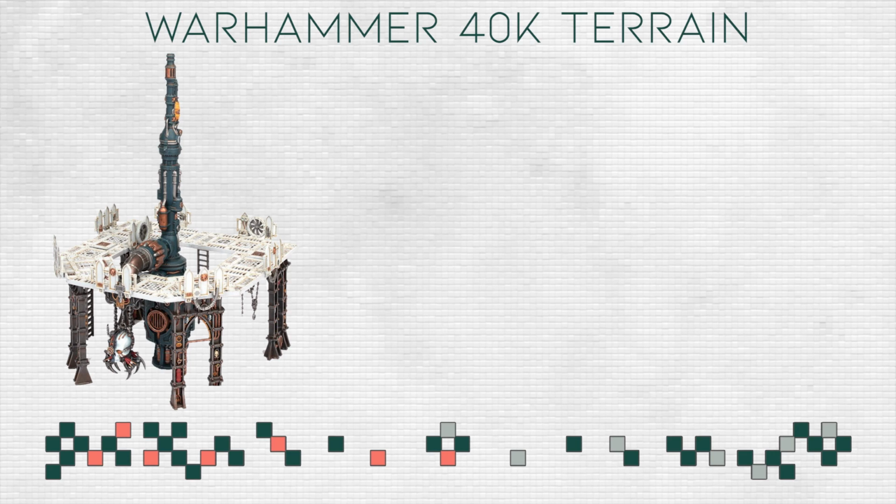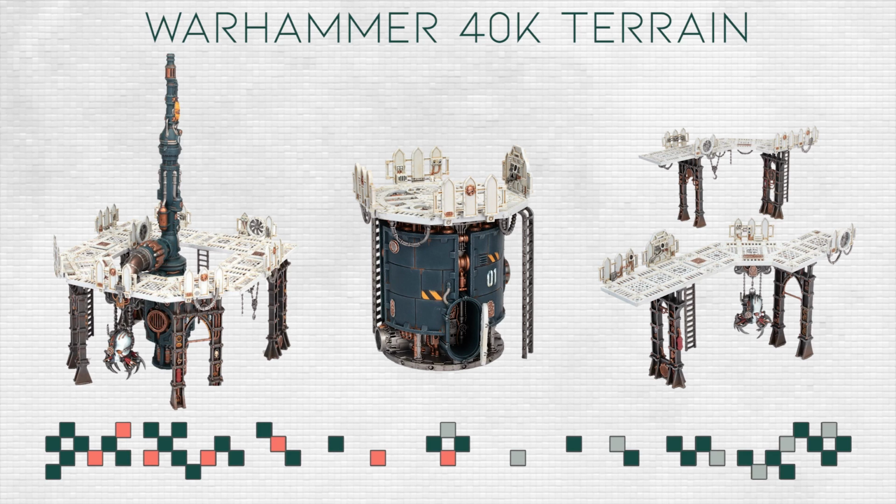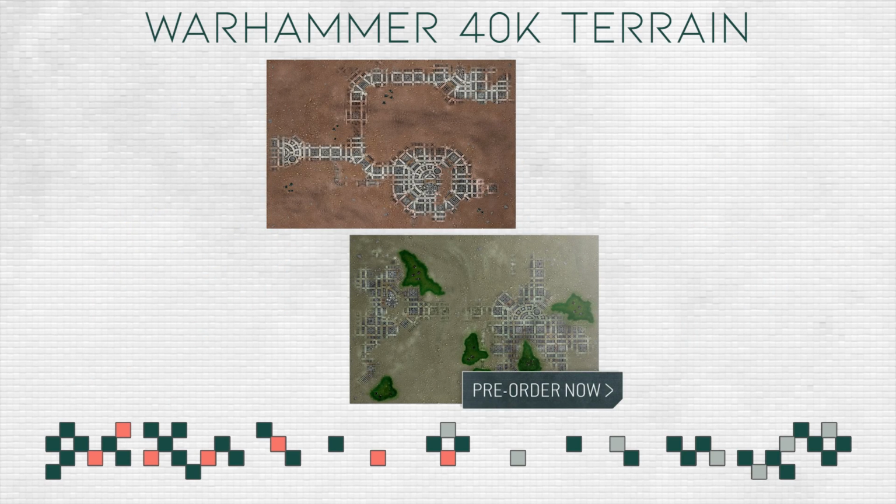Other than that, you can buy the cylindrical terrain separately, and you can buy some kind of bridges or catwalks, as they are called. Yeah, lots of separate terrain, lots of thematic terrain. So if you like the Sector Mechanicus stuff, you're going to love this release. Other than that, you can obviously buy the Mechanicus Battlefield mats. As I said, I wouldn't recommend that.